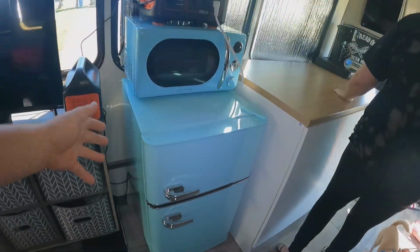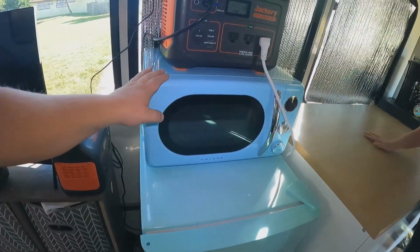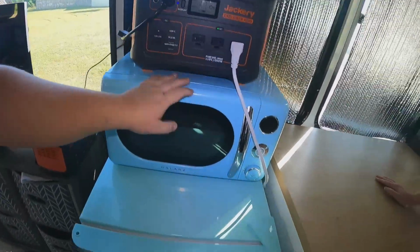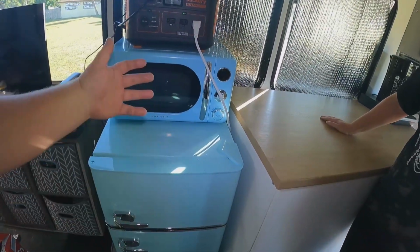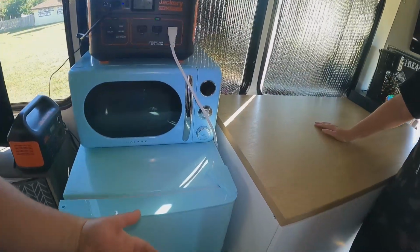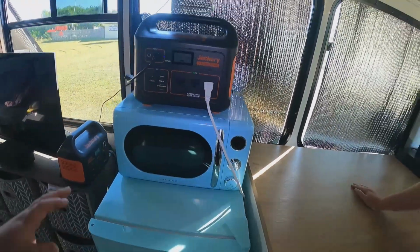So we had enough room in the corner, so we had our fridge put here, and then we put the microwave on top. When we're driving, I put the Jackery down here because the weight of the Jackery actually pushes the microwave to fall off. I was sitting here while we were driving the other day, and it fell onto my wrist, and I thought I broke my wrist. But it looks really nice.